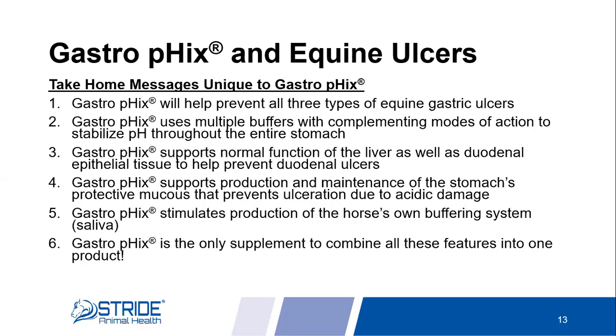Gastrofix is going to support normal function of the liver, and by so doing, we're going to help support the duodenum and help prevent duodenal ulcers. Gastrofix is going to support the production of the stomach's own protective mucus barrier that prevents ulceration due to that acidic damage. We've also got some ingredients in Gastrofix, such as fenugreek seed and anise.